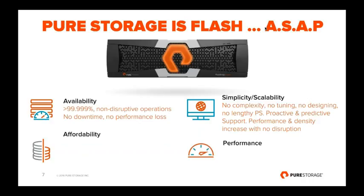It also needs to be simple to expand, which literally is you either put some drives in it or you attach an external shelf, plug it in, turn it on, and that's it. No professional service involved, no administrative work. You literally plug in a shelf, turn it on, and the capacity just appears in the GUI.